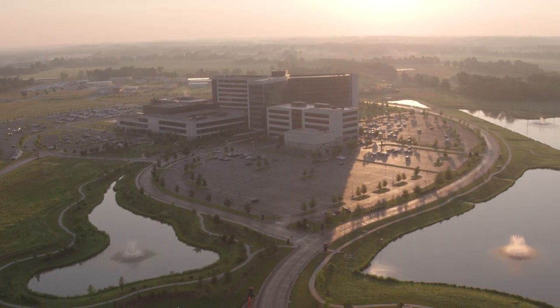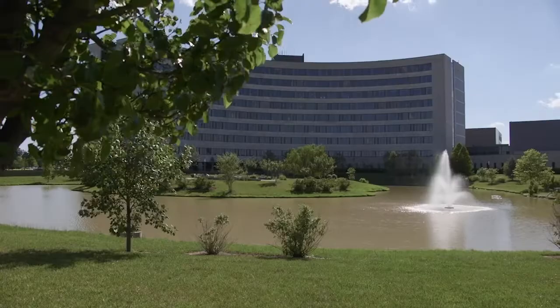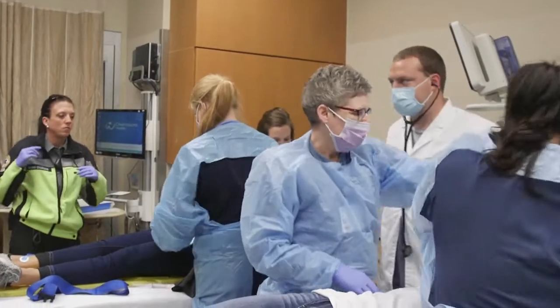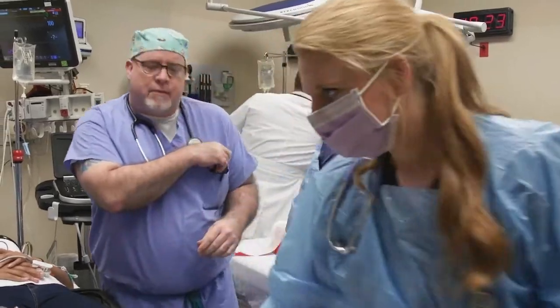Owensboro Health Regional Hospital is a 477-bed acute care facility that serves a population of 500,000 within the surrounding communities. Because of this, the hospital has one of the busiest emergency rooms in the state. We see about 70,000 patients a year in our ER. All entities of the Owensboro Health System use the Epic medical record system, so departments and clinics can easily communicate with each other and share patient information.